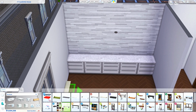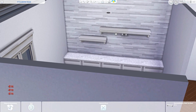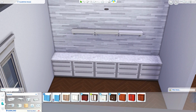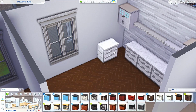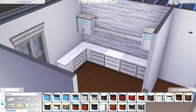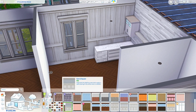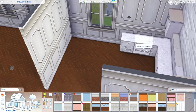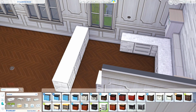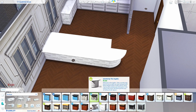I did Google pictures of Paris apartments and also looked up Pinterest just to get some inspiration and to see what kind of interior style they generally go for. And I'm not saying that every Paris apartment looks the same, by the way, but I was trying to see what kind of interior styles they generally use in Paris. So that is what we're trying to do today, and I do like how this apartment turned out.